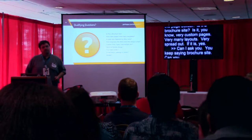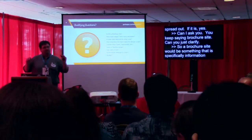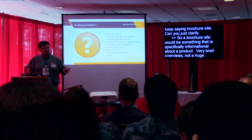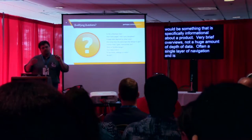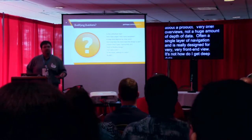So a brochure site would be something that is specifically informational about a product, very brief overviews, not a huge amount of depth of data, often a single layer of navigation, and is really designed for very, very front-end view. It's not how do I get deep data, it's how do I get a quick overview.